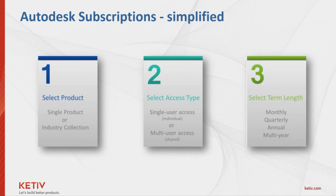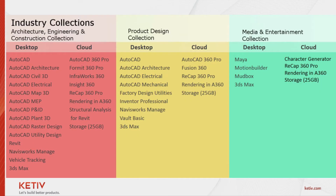Definitely. So I'm not sure if everyone can see this right now, but if you're looking and you're facing the left, that's the industry collection, or the packaging for the AEC industry. I'm sure there's a lot of tools you're familiar with. Starting on the left-hand side, AutoCAD Architecture, built on AutoCAD, obviously. Same thing with Civil 3D.